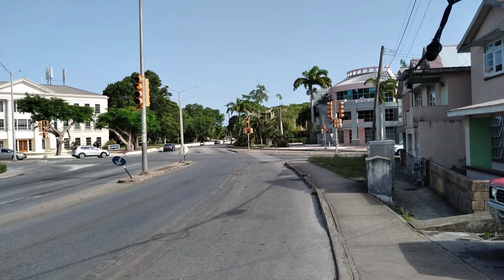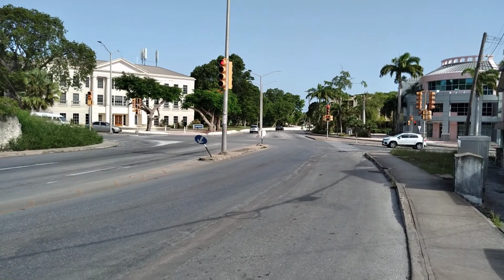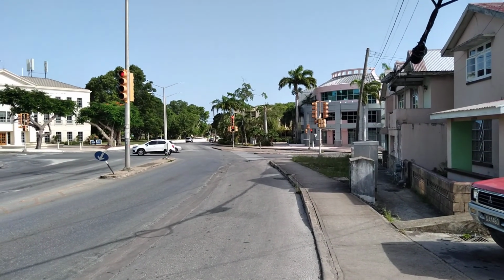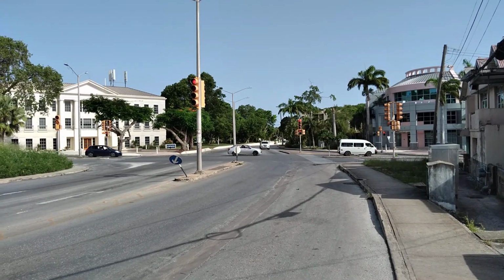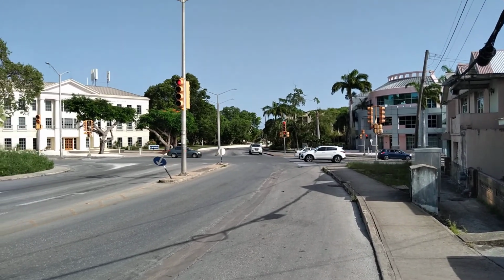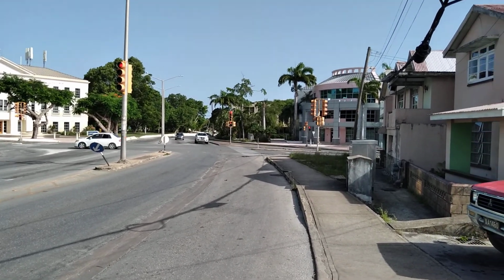The road to the left takes you back to upper Collimarock, Bishop's Court Hill, and the Pine area. The road to the right takes you back to lower Collimarock, Bridgetown, and the Queen Elizabeth Hospital. The road straight ahead takes you back to Culloden Road via the National Insurance Scheme building, and the road behind me takes you back to Point Road, which I'm heading to now, Point Road and Beverly.